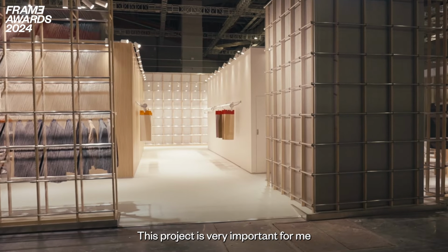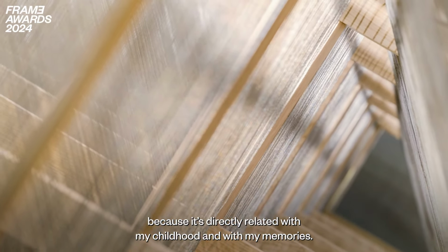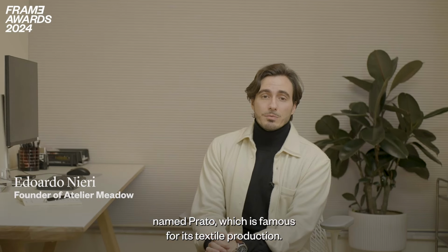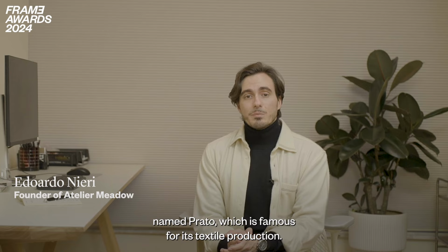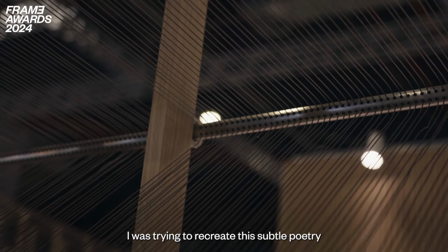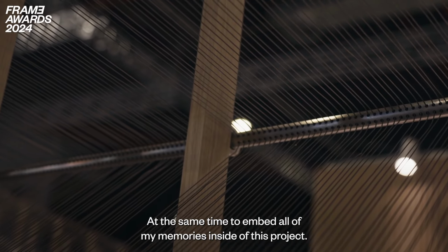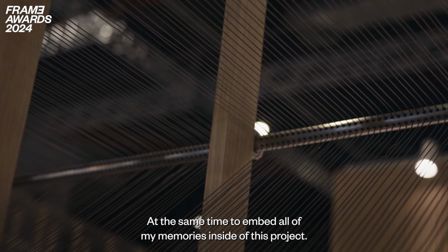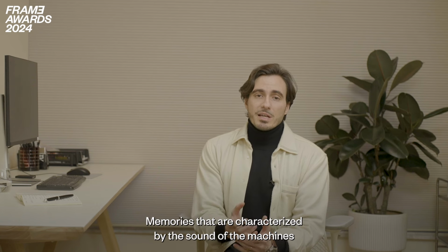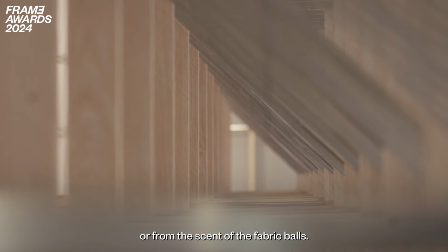This project is very important for me because it's directly related with my childhood and with my memories. I grew up in a city in Italy named Prato, which is famous for its textile production. I was trying to recreate the subtle poetry, subtle beauty that lies inside the textile production, and at the same time to embed all of my memories inside of this project. Memories that are characterized by the sound of the machines or the scent of the fabric balls.